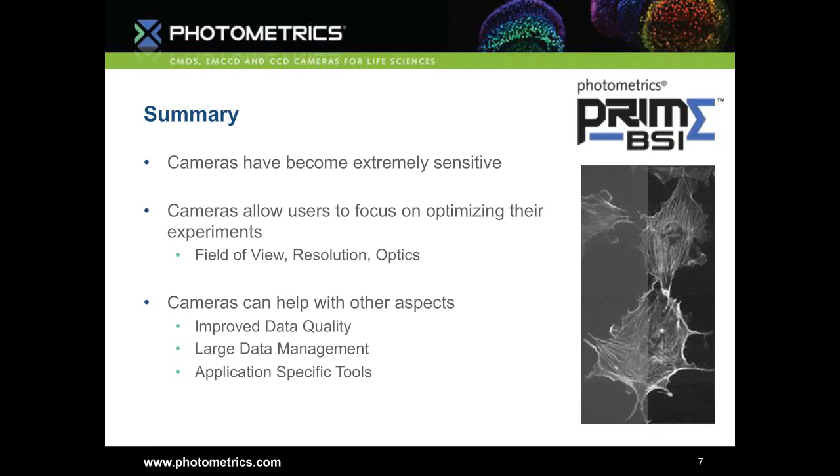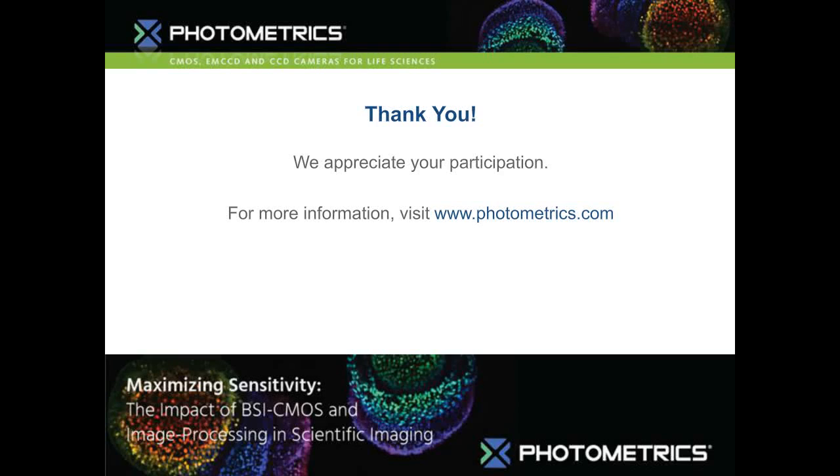And the cameras really are just there to help with the other aspects, as I mentioned: improve the data quality, the management, and application-specific tools. Help you get better efficiency out of the experiments, help you save time, and get you better results simultaneously. And so that's a bit of the direction where Photometrics is going with our cameras. It's not just about introducing the most sensitive cameras available, and taking a 30 to 40% improvement across the board compared to CMOS cameras, but also to help you with the experiments and to make the actual process of the experiment better.